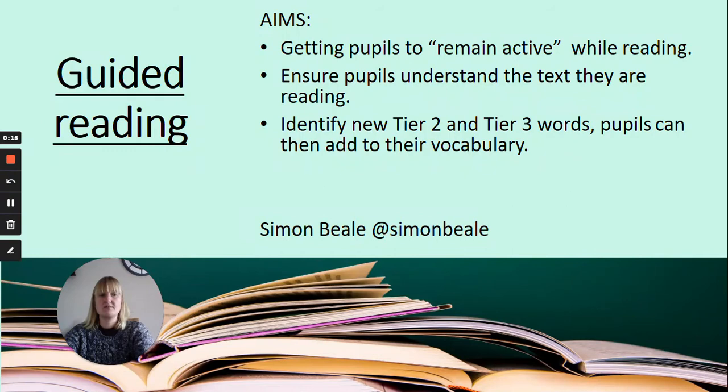So the aim of guided reading is to help pupils to remain active whilst they're reading, make sure pupils understand the text they're reading, and also help them identify Tier 2 and Tier 3 words that pupils can then add to their vocabulary and use in their work. This isn't a new system. Simon Beale, if you follow him on Twitter, you'll see he's done a lot on guided reading as well, which part of this has been linked on.